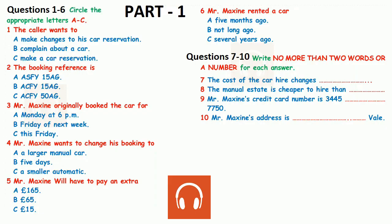I booked a car for 3 days from this Friday at 6 p.m. to Monday at 6 p.m. Yes, a manual. I'd like to change it for a larger car and an automatic rather than a manual. And I'd also like to book it for 5 rather than 3 days. Okay, let's have a look. We have an estate which is automatic. Yes, that would be perfect.